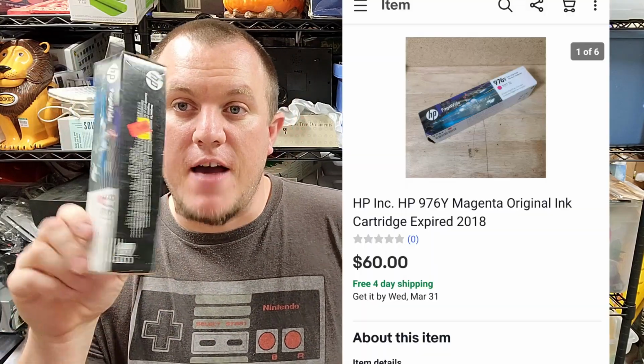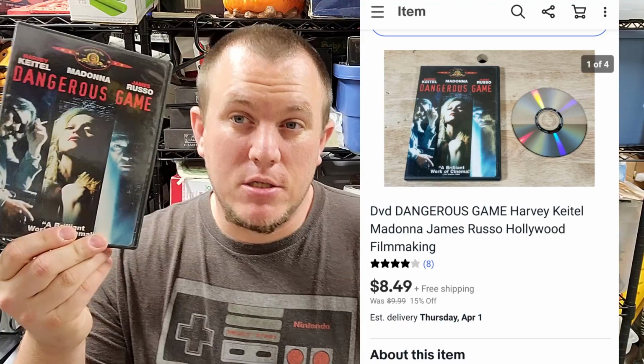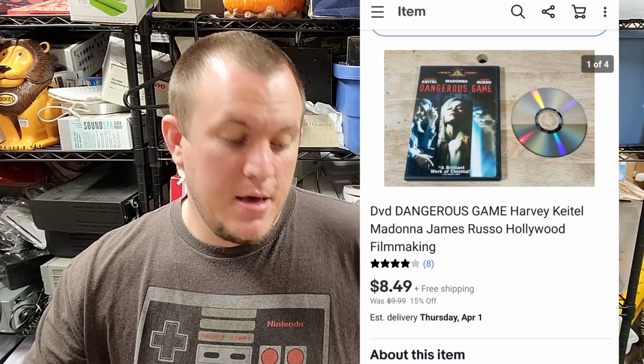Can't complain. So, another HP PageWide ink. This is one of the last four we have left. This one sold for $60 shipped. We're in it for 5 bucks, got it from a little discount store. The Dangerous Game DVD sold for like $8 and some change, but hey, it's money. I'm not worried too much about that. We'll probably make 3 bucks, but it all adds up.